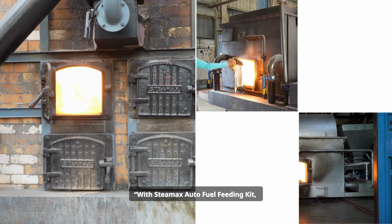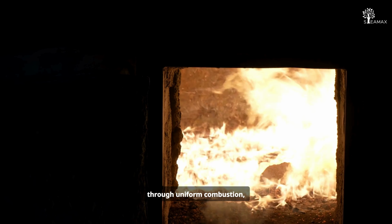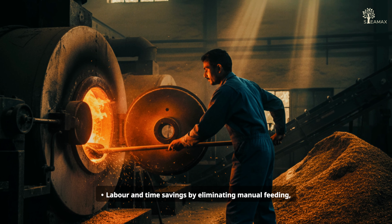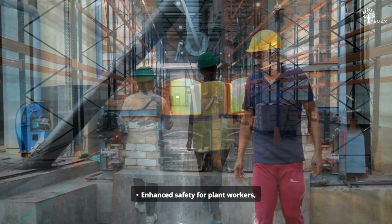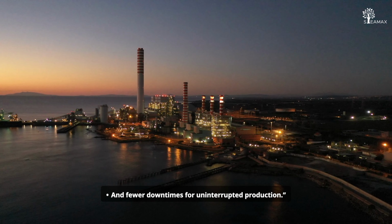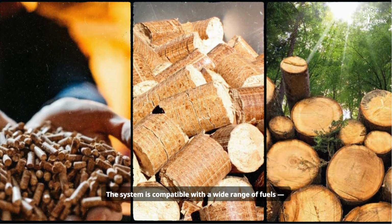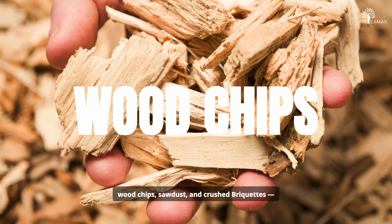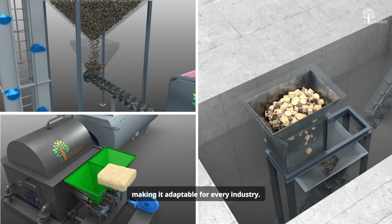With Steamax Auto Fuel Feeding Kit, industries experience improved efficiency through uniform combustion, labor and time savings by eliminating manual feeding, constant boiler performance with stable temperature control, enhanced safety for plant workers, and fewer downtimes for uninterrupted production. The system is compatible with a wide range of fuels, including pellets, astillas, wood chips, sawdust, and crushed briquettes, making it adaptable for every industry.